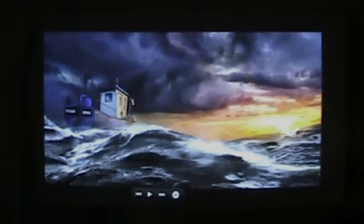So again, with this sort of water and the print of the wave, for a while I was like, okay, I need to figure out the boat that's going to fit.